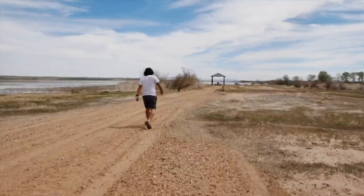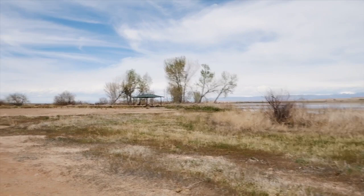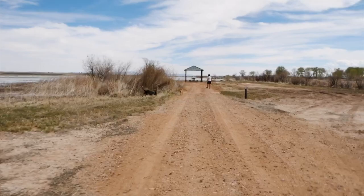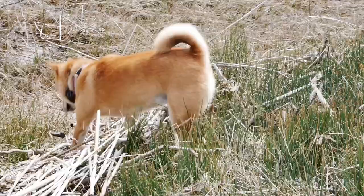Scoping out a site. We're debating between this one that's closer to the water or this one, which has a bigger shelter with a grill and it's right by a bathroom. I'm so excited to go bird watching here. Lots of different flies.